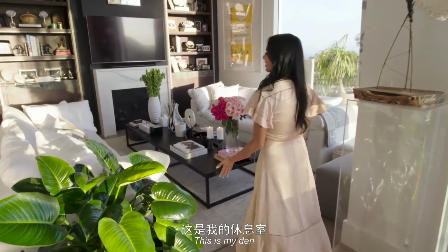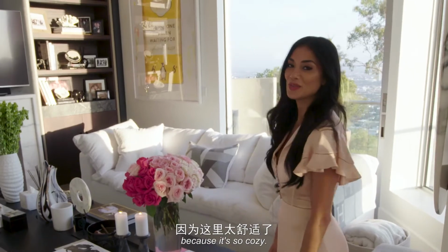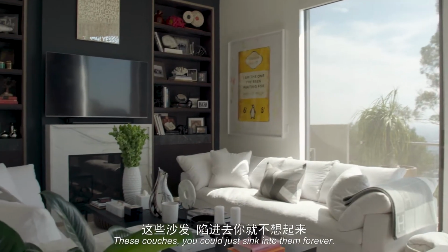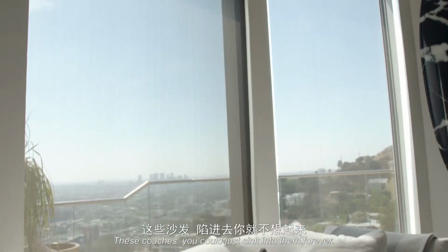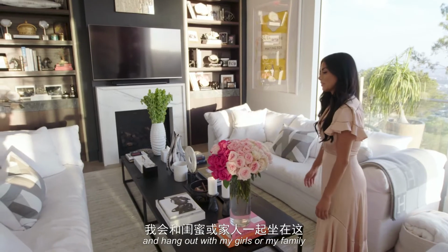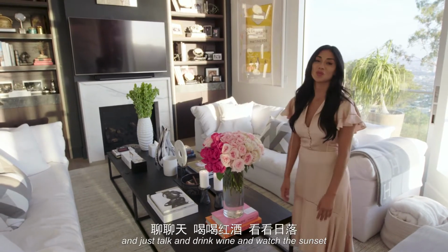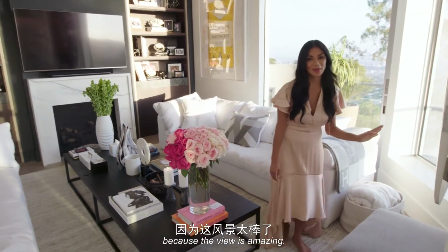This is my den. And this is probably my favorite room in the house because it's so cozy. These couches, you could just sink into them forever. This is where I chill out and relax and hang out with my girls or my family and just talk and drink wine and watch the sunset because the view is amazing.